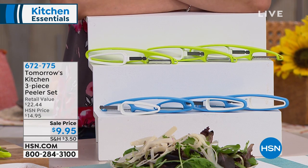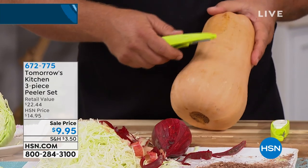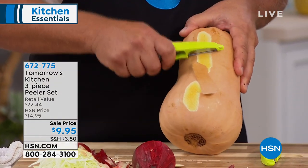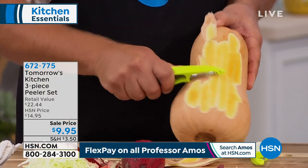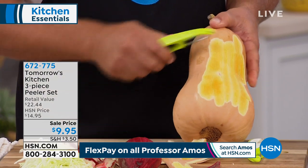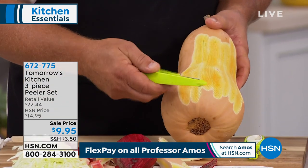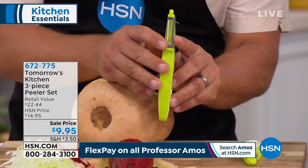This is your serrated peeler. Now, serrated peelers are made for those tougher things, like a waxy rutabaga, or if you wanted to peel something as tough as acorn squash or butternut squash, or whatever it is. Now you can actually peel that and not have to worry about it, because it has the serrated teeth.